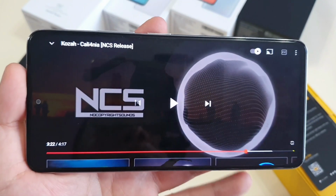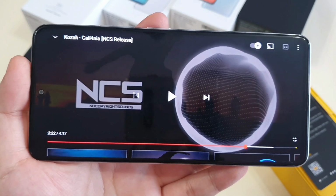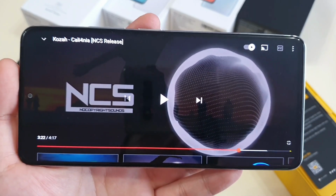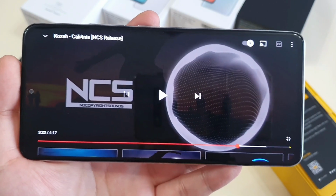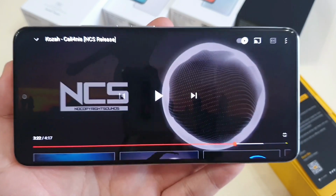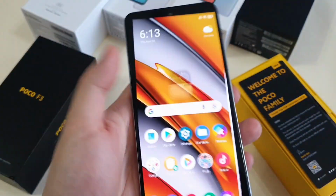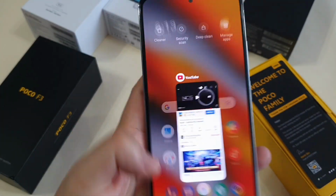Wow, it's amazing. The speakers are actually above average in terms of loudness and also bass. I like the bass, and dual stereo speakers powered by Dolby Atmos is actually no joke. So definitely it's within my top 10 list.